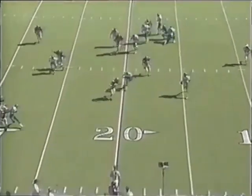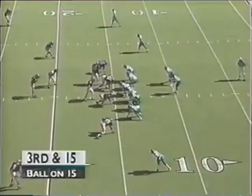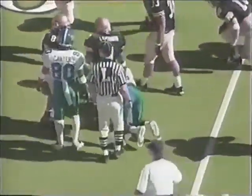Williams gets out of the pressure, at least for a moment. The Jayhawks need to get it up to the 30-yard line. Williams is going to try to run it. Carrying that football kind of loosely. Lucky to hang on to it.